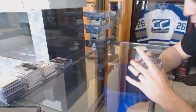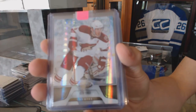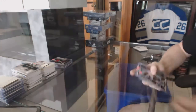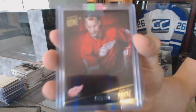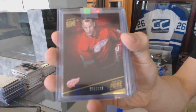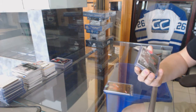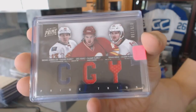All right, we've got an 11-12 Panini Certified Mirror Gold, numbered 4 of 25 for the Arizona Coyotes, Keith Yandle. We've got a 13-14 Panini Prime base, numbered to 299 for the Detroit Red Wings, Gordie Howe. We've got an 11-12 Panini Prime triple jersey, numbered to 150 for the Calgary Flames, Mike Cammalleri, Curtis Glencross, and Roman Horak.